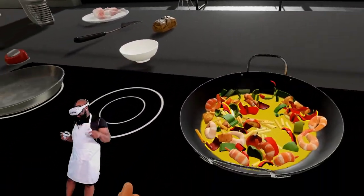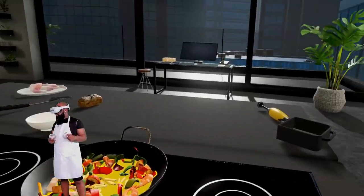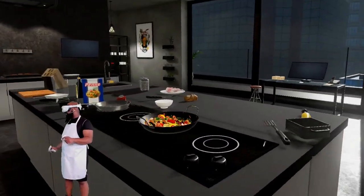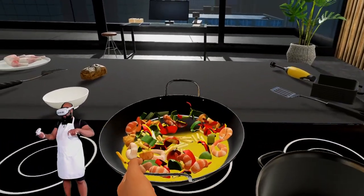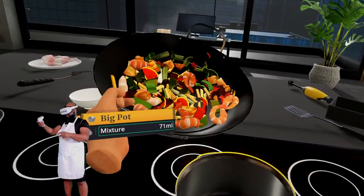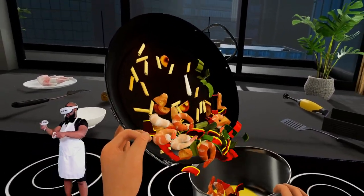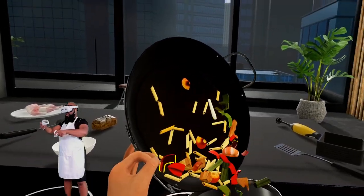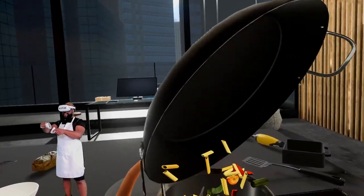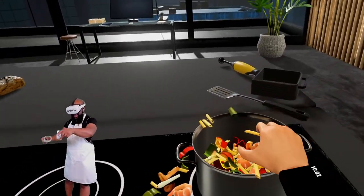All right, I think that is good. So we're just going to store that in a pot, actually. Oh my God, oh my God. What is happening? It's everywhere.